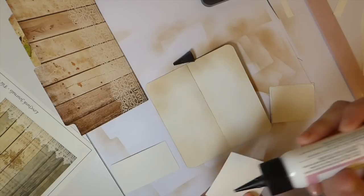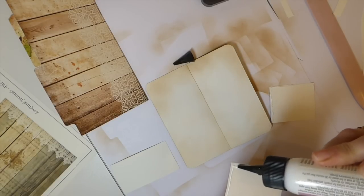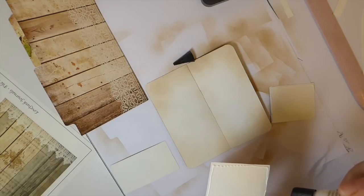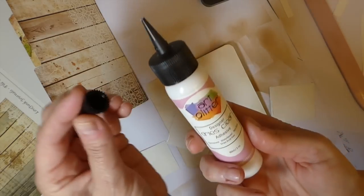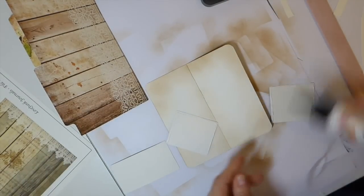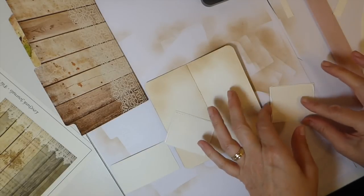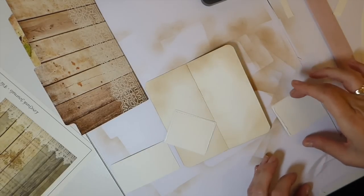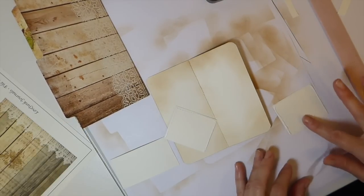Stuff just, I don't know, it seems so thin to me. I don't know if that's right. It seems very thin, and I know when I put that down it's going to ooze all over, so gosh, me and my troubles with glue, huh?